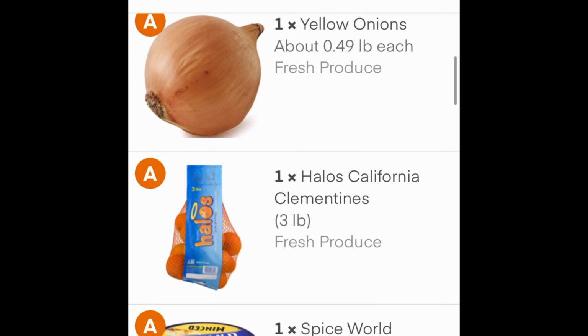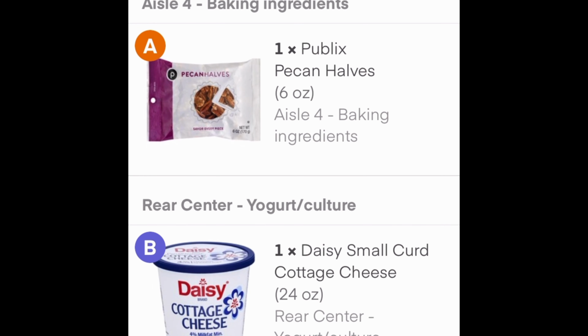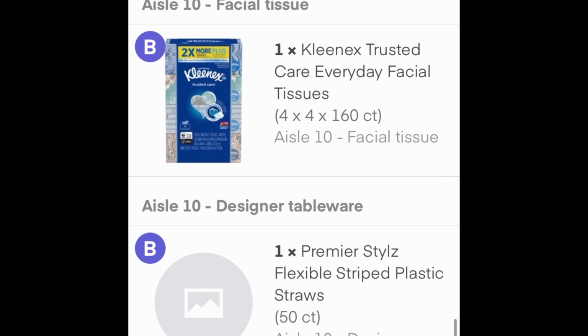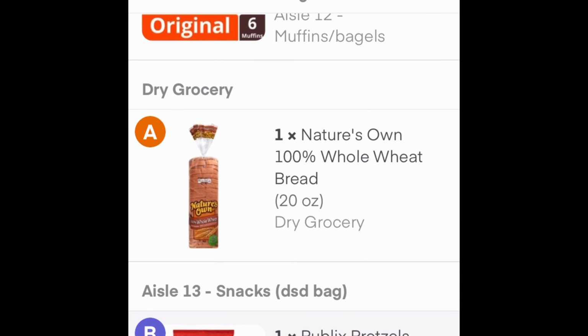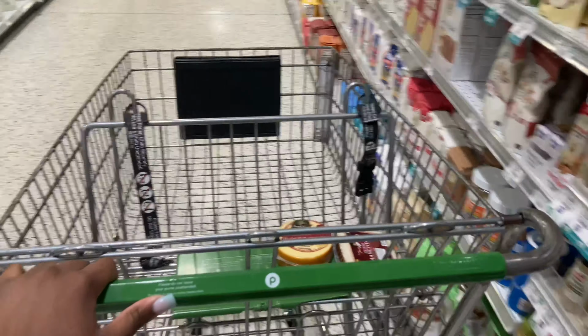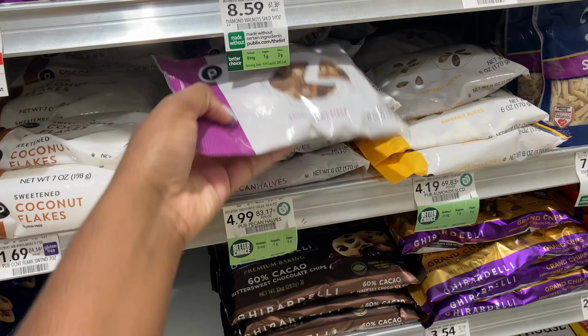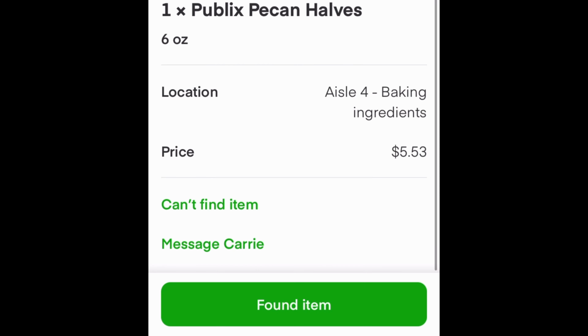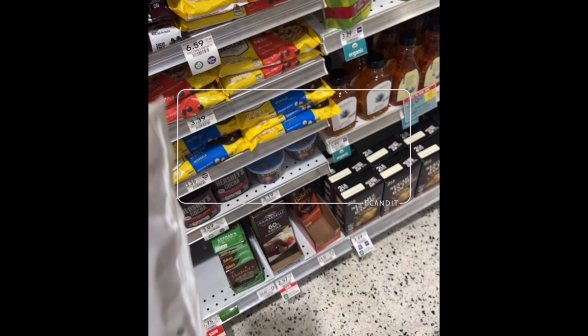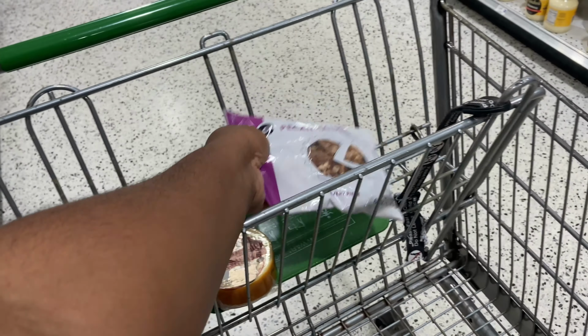You may have noticed already that this is a double order, which is why you see the items labeled A and B. So in the store while you're shopping, you want to group the items accordingly. When you locate an item in the store, the first thing you're going to do is click on the item in the app, say that you found it, and it will take you to a page where you'll scan the barcode to be sure it's the correct item.